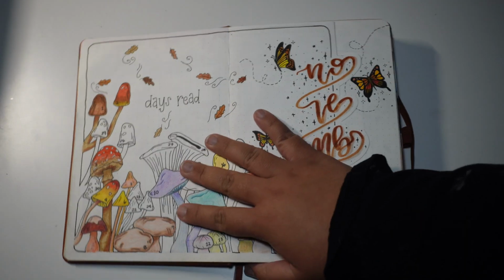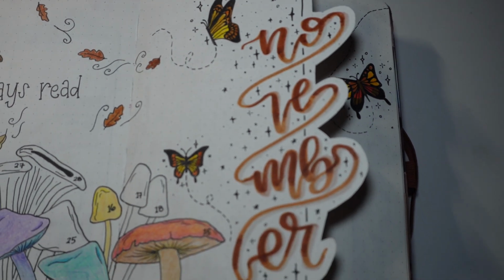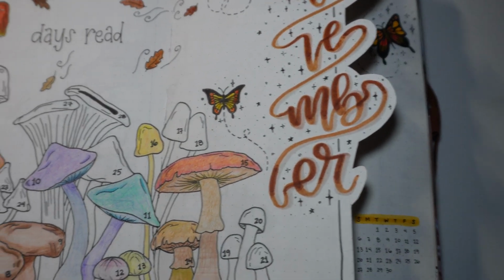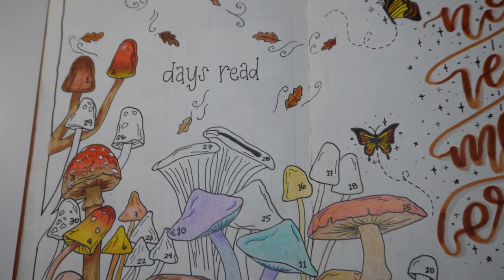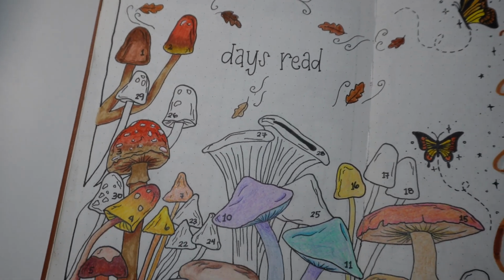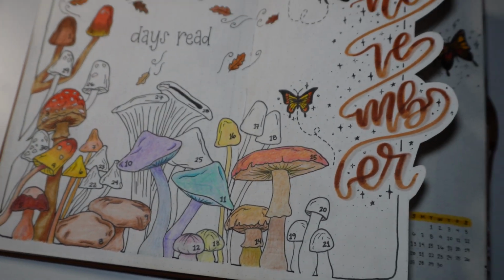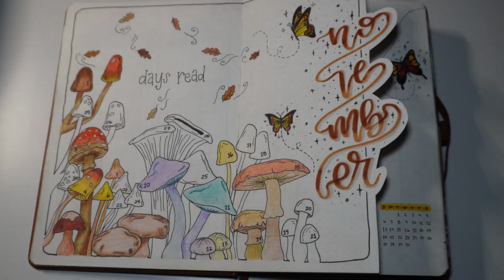And then after that, I did another quite extra spread for November. I tried doing a days read tracker again. I was really adamant on doing a days read tracker back then. I was supposed to color in each of these mushrooms for every single day that I read, and I'm pretty sure I read most days in November, but I just never kept up with it, so half of these are uncolored. I also for some reason decided to do 2 of the mushrooms in the front a purplish bluish color. I don't know what I was thinking.